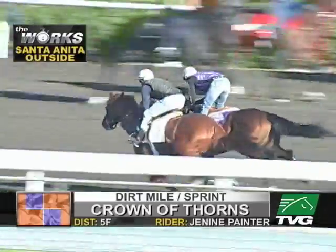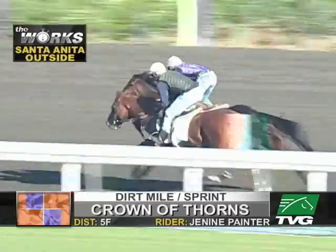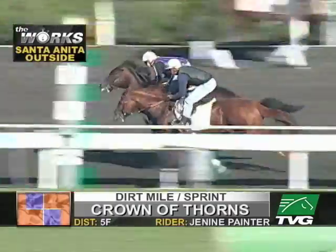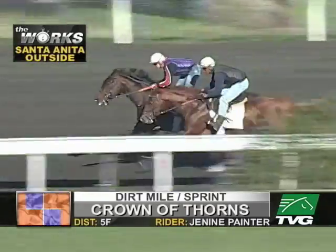And you can see, we saw Crown of Thorns galloping yesterday. He's a big, robust individual, and probably takes a little work to get him fit. He's making his 3rd start off the layoff, so the stablemate here is just dragging him along, keeping his mind on business here. And what do you make of this from here on out, Tom?